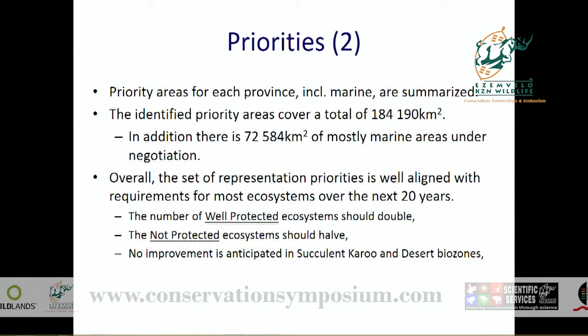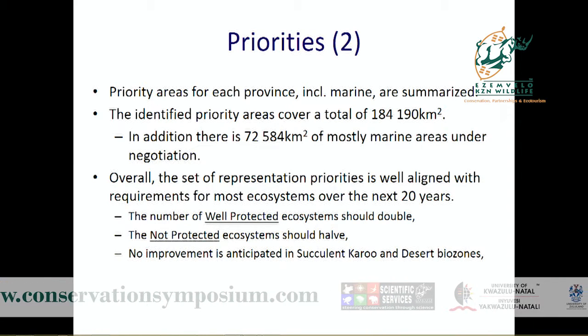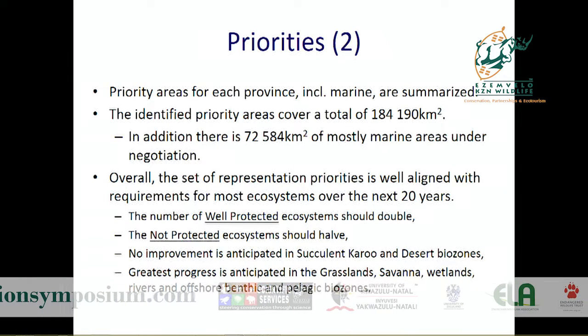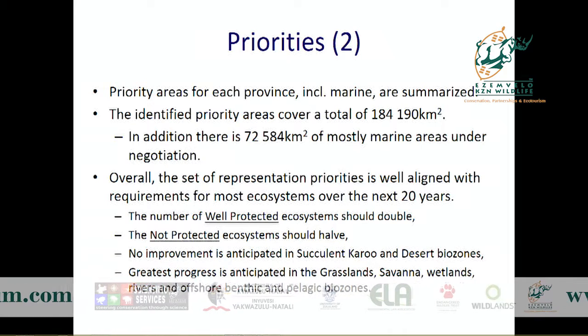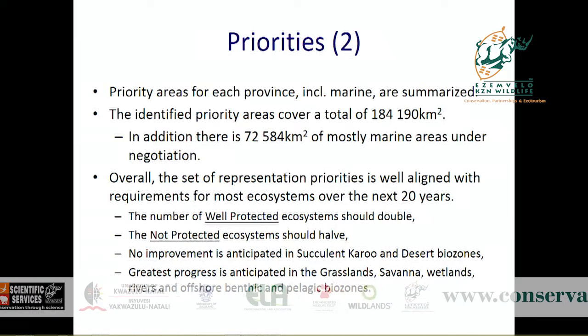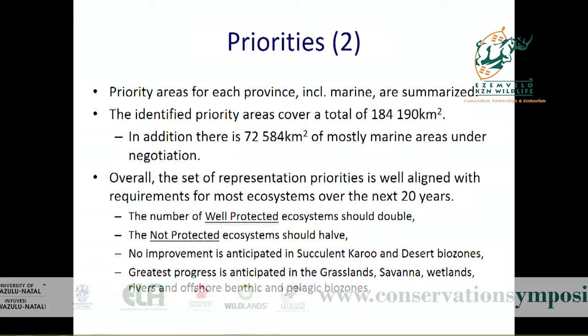The areas that are going to suffer the most are the succulent Karoo and desert biozones. They're going to have the least benefit. And the greatest benefit is going to be experienced in grasslands, savannas, wetlands, riverine, and offshore benthic and pelagic biozones. So it gives you a very good sense of how those priorities will take us forward if they are achieved.